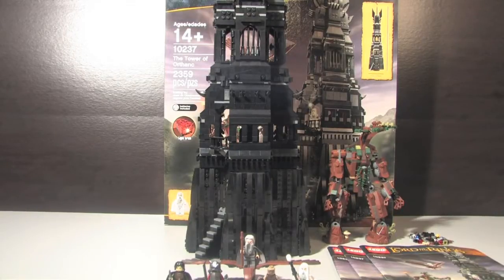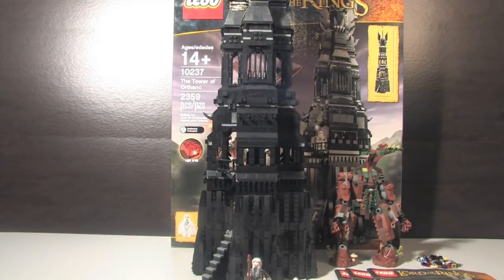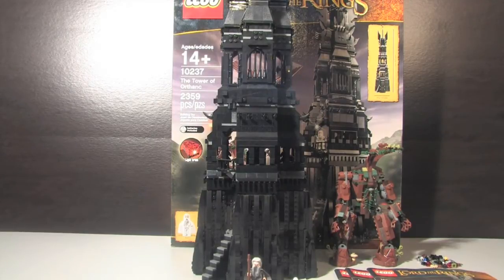It's me, Croft Studios, and I'm here with probably the biggest review on the Croft Studios channel at the moment. This is the LEGO Lord of the Rings, the Tower of Orthanc, set 10237, 2,359 pieces. It contains 5 minifigures and retails for $199.99 in the USA. It also includes a big bird in this set, Treebeard, and the tower. So, let's go on and take a look at our box.